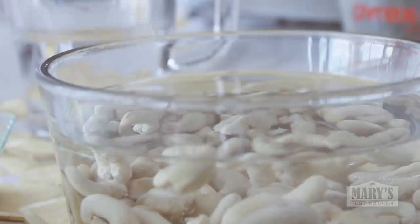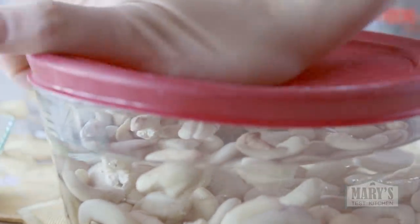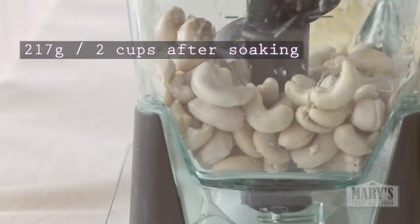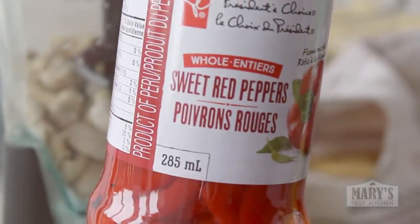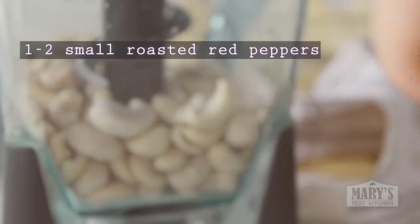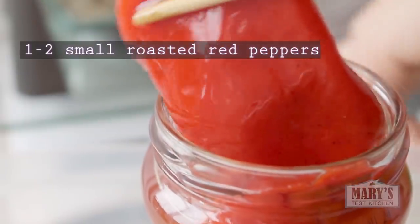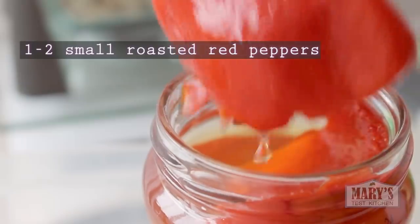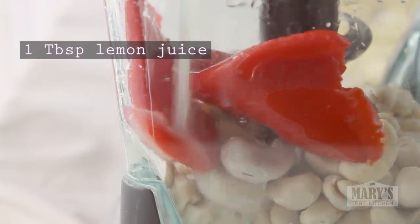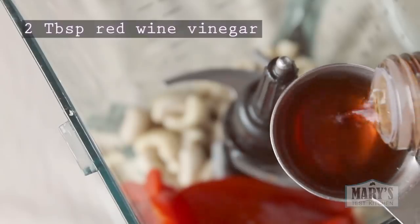Soak them first for easier blending. I did overnight in the fridge, but if you want to do a couple hours at room temperature, that should be okay. Then into a blender with a couple of roasted red peppers. Actually, 1 small pepper from this jar is really all you need. 2, and you have a much stronger, more identifiable red pepper flavor, so it's up to you. There are no rules. For the tang, add lemon juice and red wine vinegar.